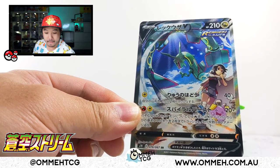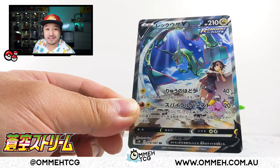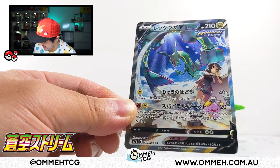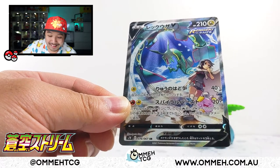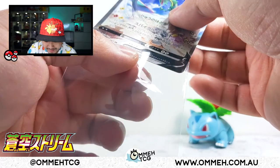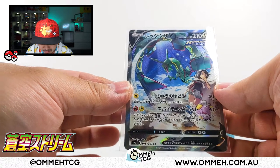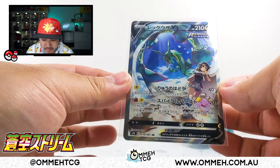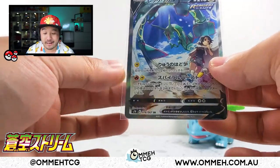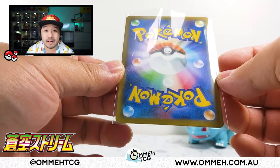Wow. Rayquaza V alt art. Oh my god. Oh, we pulled him. Oh, that is so gorgeous. I really love the alt arts that are coming out in the current sets. I really, really love the alt arts coming out.